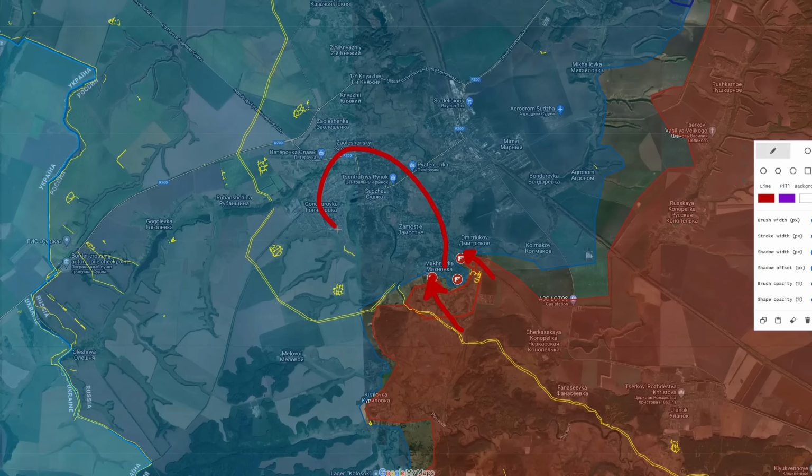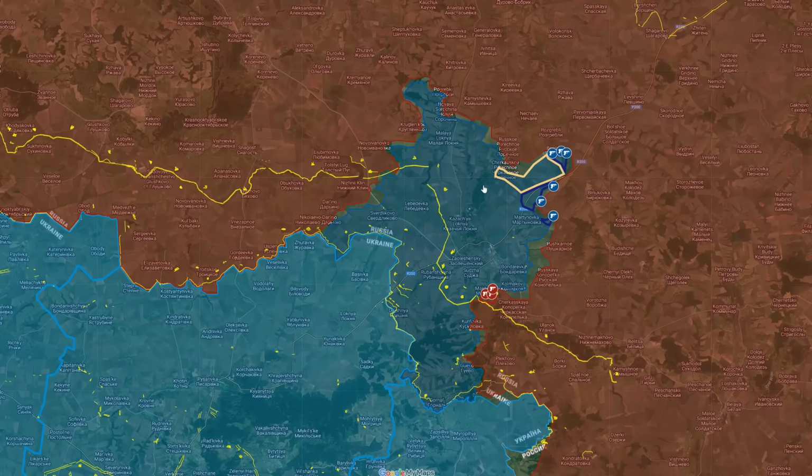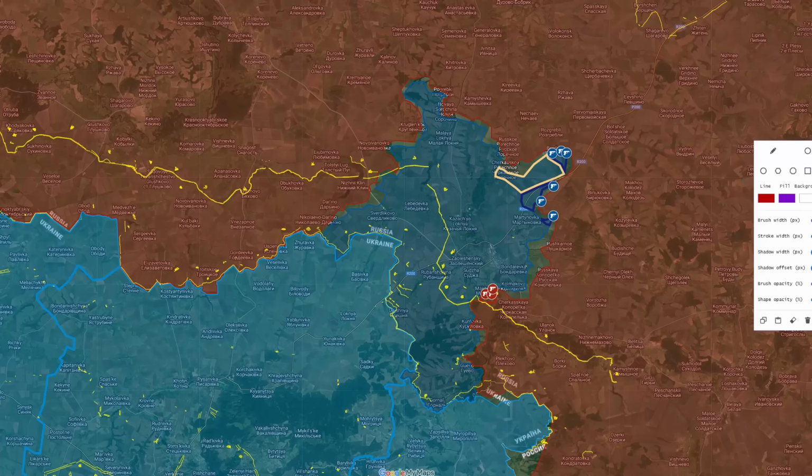If the Russians gain control over Sucha, forget about the Ukrainian offensive. The entire Ukrainian Kursk incursion is in danger of complete encirclement. The Russians gaining control over Sucha would cut the direct road between the Ukrainian forces and their current ongoing offensive.